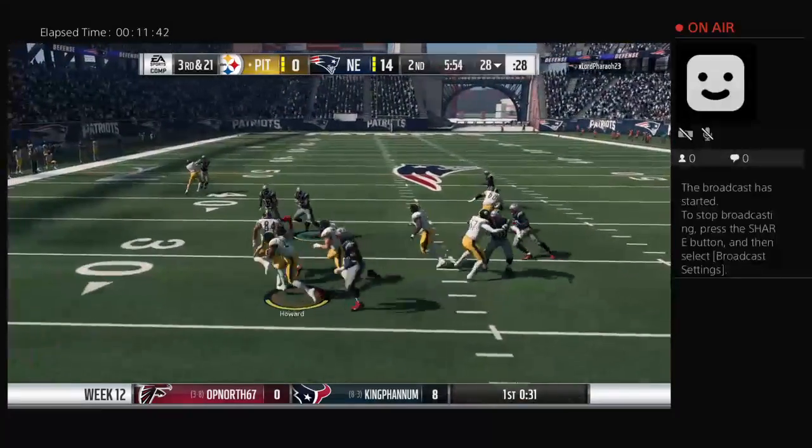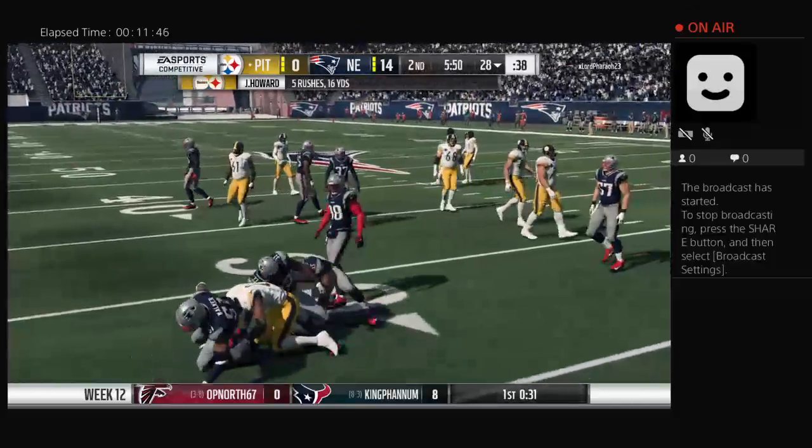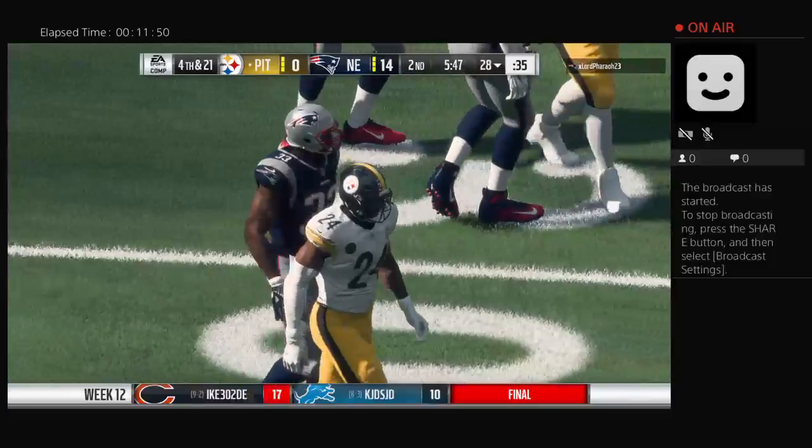On 3rd down, this is Howard. And he's going to be taken down right at the line. No gain on the play there, and it'll bring up 4th down.